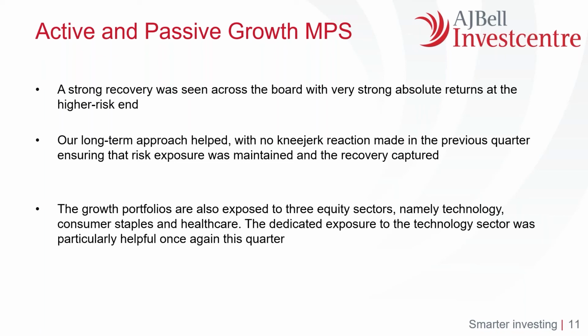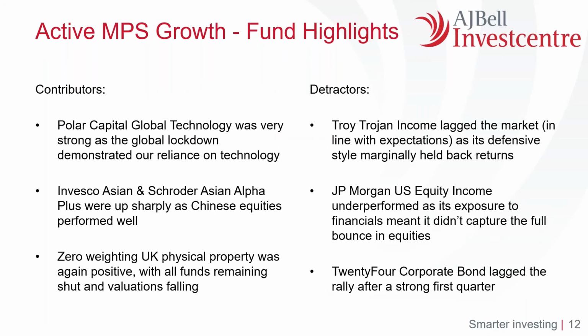The asset allocation of the growth portfolios remained unchanged in the second quarter, allowing them to fully benefit from the market recovery. Our strategic asset allocation is built up with 3 dedicated sector exposures alongside our regional equity exposures. These included technology, healthcare, and consumer staples. The idea behind these exposures is that they are relatively uncorrelated to each other and therefore are additive to long-term risk-adjusted total returns. During the quarter, the technology sector produced stellar returns once again, which bolstered quarterly returns for the portfolios.